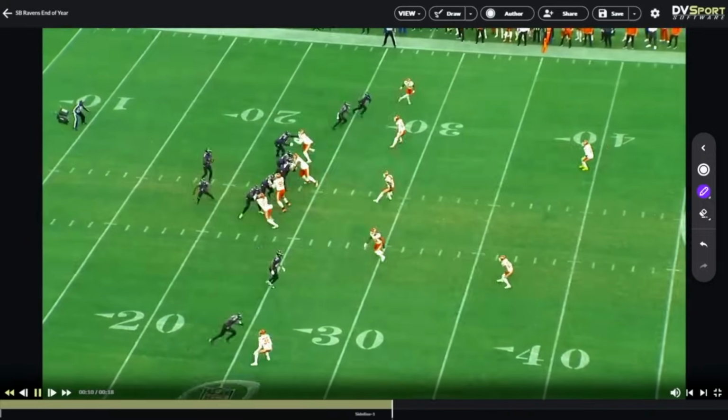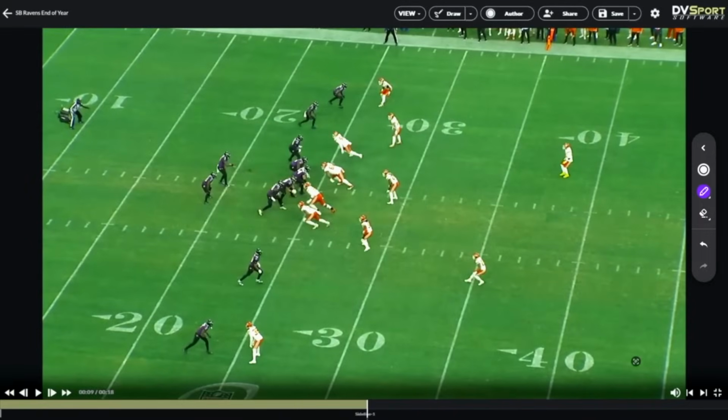Okay, so nice little play over here is what we call a choice route. So we're going to run a choice and then a 7 up over the top. I've talked about this choice route numerous times. Now, if I know that I've got a 7 over the top, I like my choice routes to expand and attack with width. Why do I like them to attack with width?